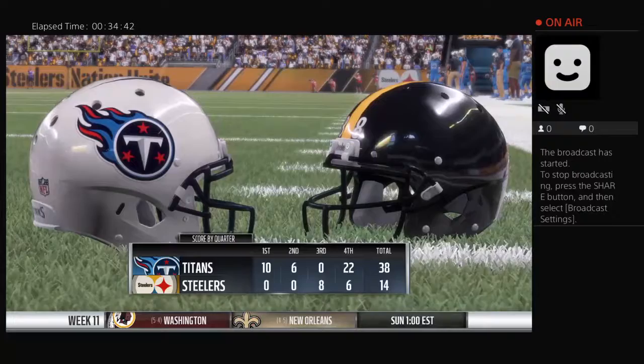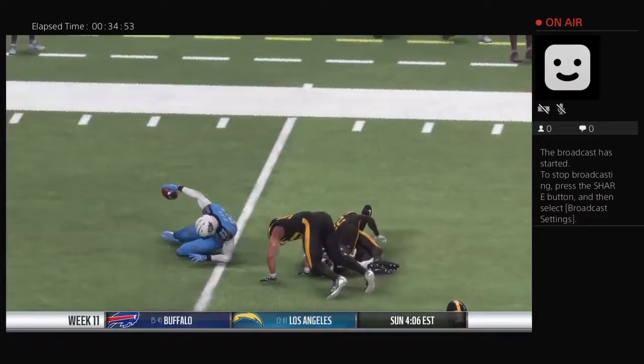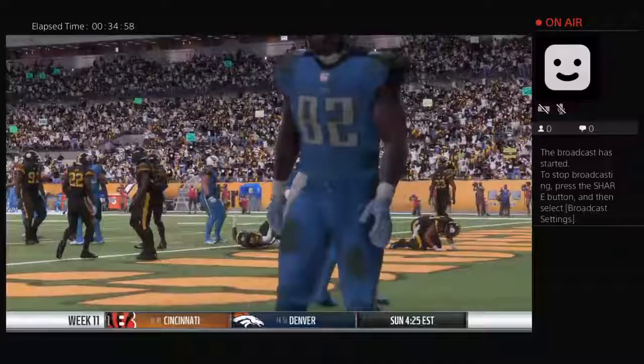So for the Titans, the great run they've been on continues as they move to 9-1 now. And now they'll have a few extra days here before they face Indianapolis next week. Meanwhile, for Pittsburgh, it was a game they really needed as they drop back to 4-6. And they'll have a tough one at home next week against the Green Bay Packers.